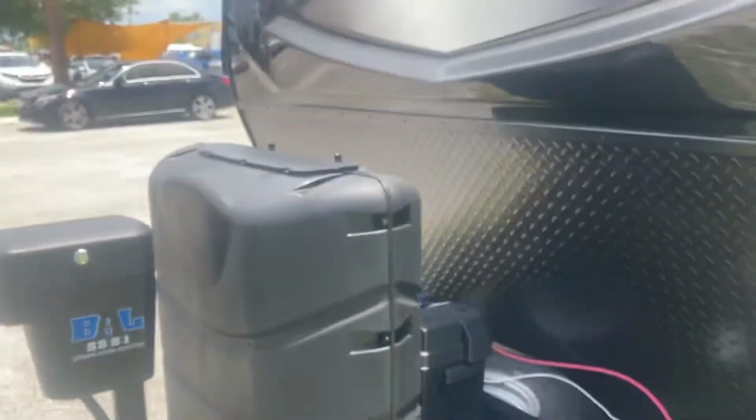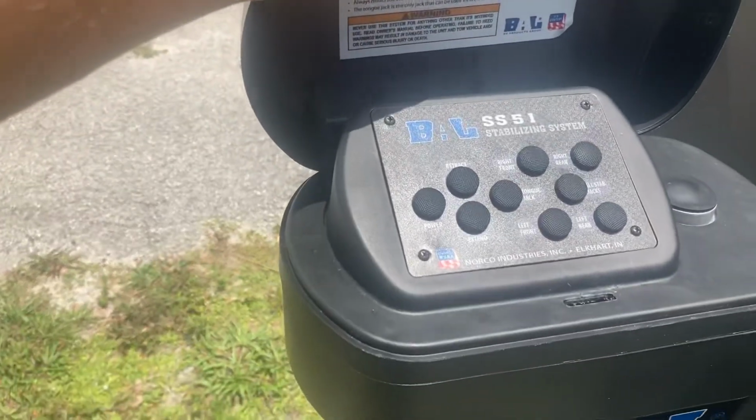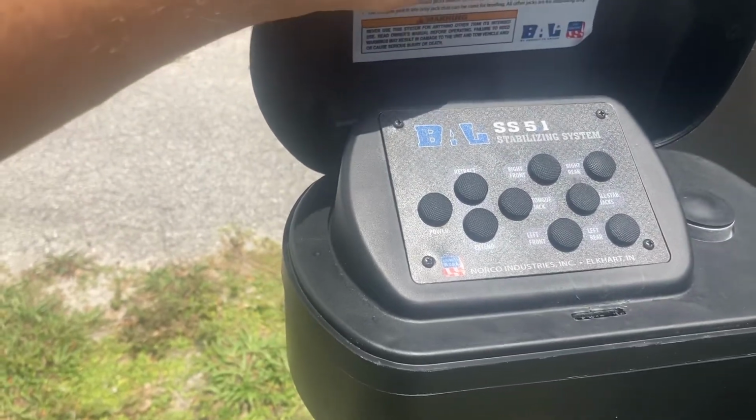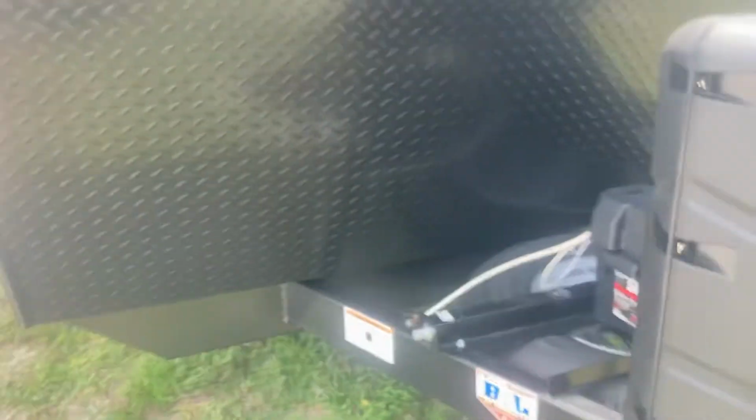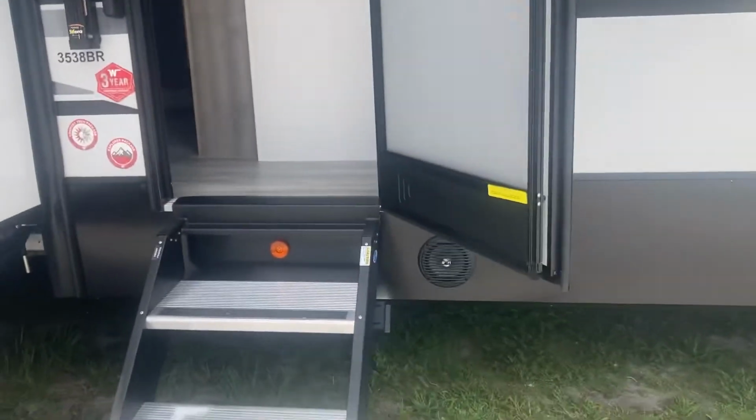And then this does have the BAL stabilizing system. It's got 4 points of stabilization. You can run right out of here. And then you have your up down on your hitch. So everything runs very easily off of the BAL system. The frame is a Huck bolted frame, so it's built to be maintained over the life of the coach.